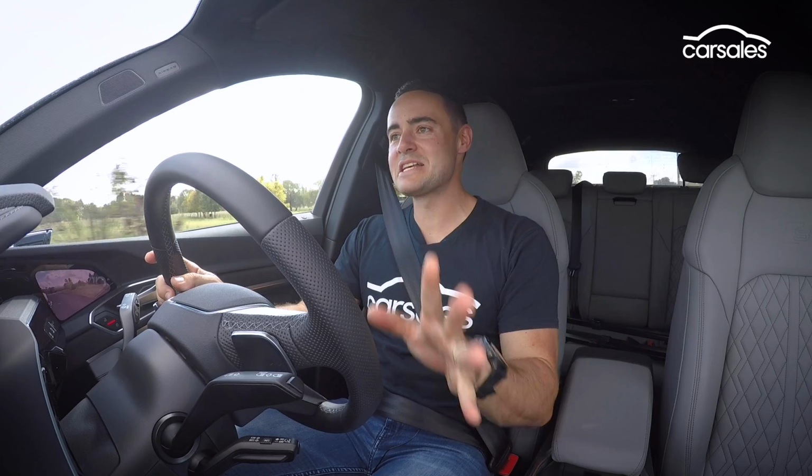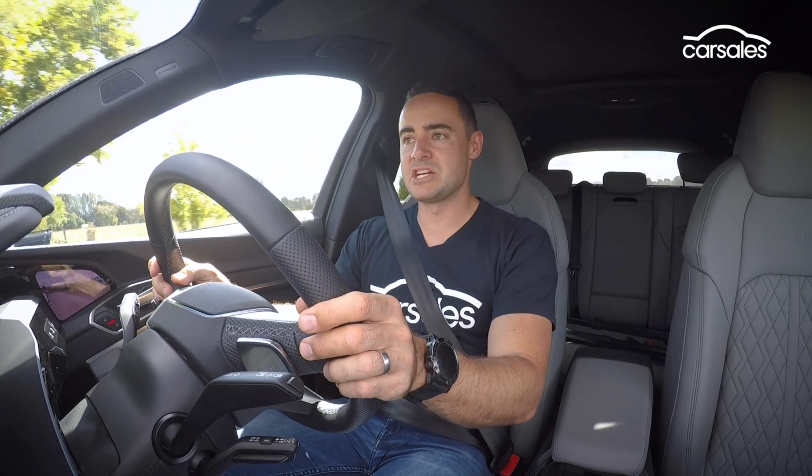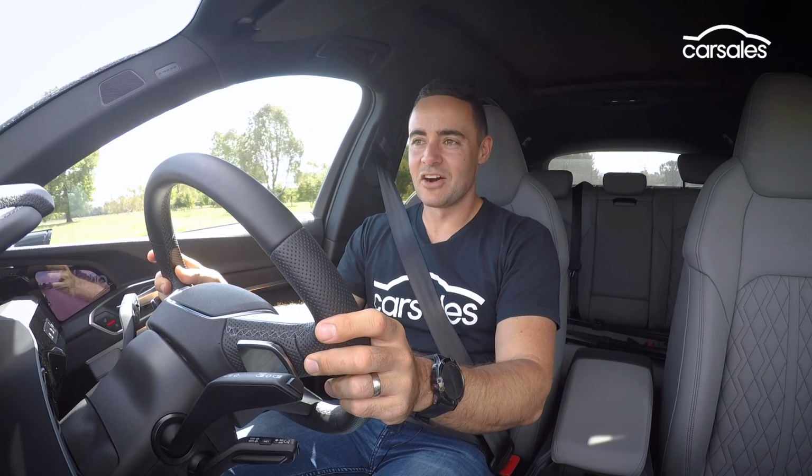Okay, so the Audi e-tron S. You jump inside, and as with the regular e-tron, beautiful appointments, really nicely modulated controls, as in the steering, the pedals, everything else. You can play around with the brake regeneration, and of course you can stick it in sport mode and see how it goes. The truth is, it's hardly night and day.